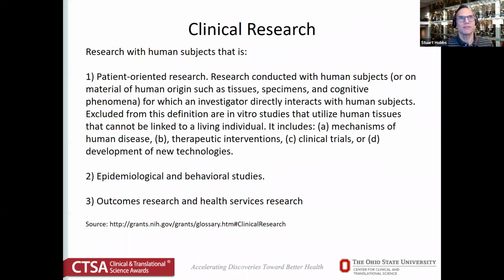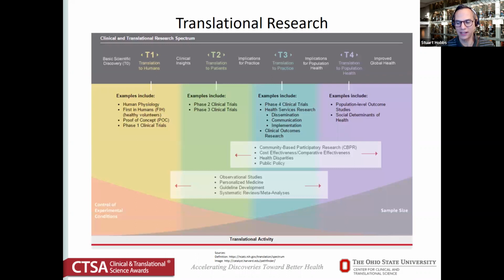I do want to pause a little bit and give some definitions here. It is important to know what clinical research is, that it is one of three things here: patient-oriented research, that is research conducted with human subjects or material of human origin. And it can include the studies of human disease or therapeutic interventions. It can include clinical trials or development of new technologies. That can also be epidemiological and behavioral studies, and also outcomes research and health services research. So that's the broader clinical research that the TL1 is focused on funding.